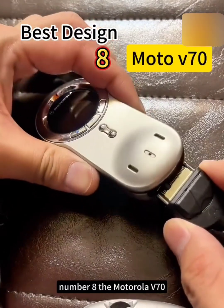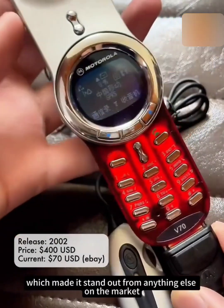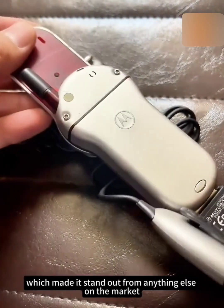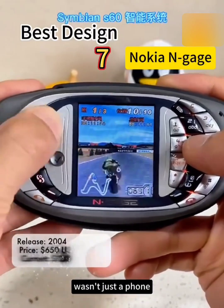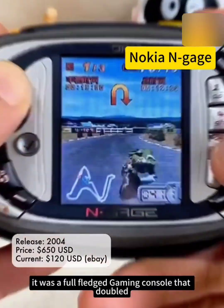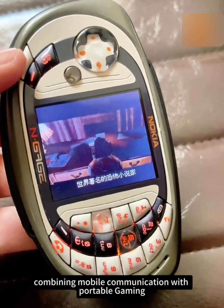Number 8. The Motorola V70 featured a futuristic rotating keypad, which made it stand out from anything else on the market. Number 7. The Nokia N-Gage wasn't just a phone. It was a full-fledged gaming console that doubled as a mobile device, combining mobile communication with portable gaming.